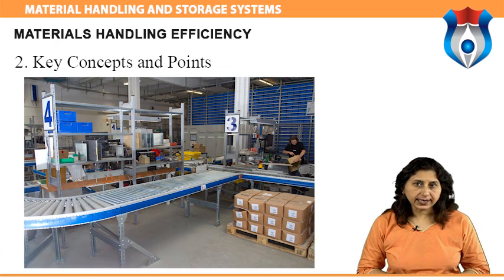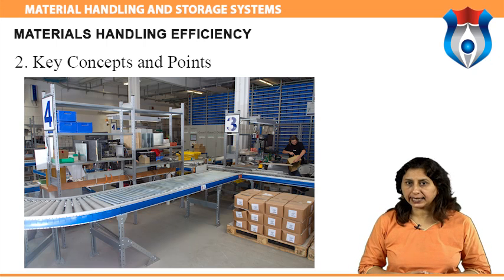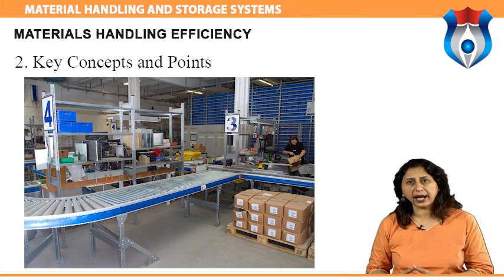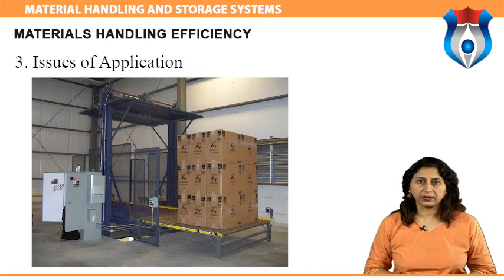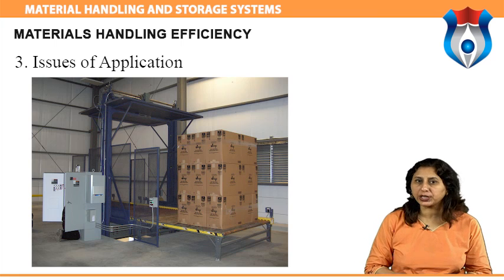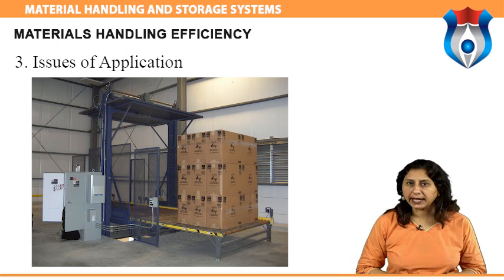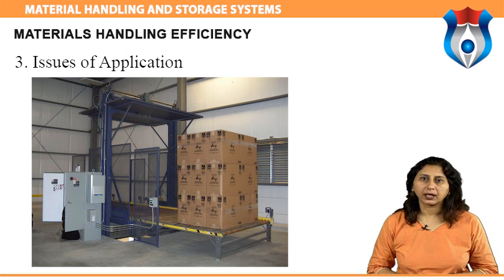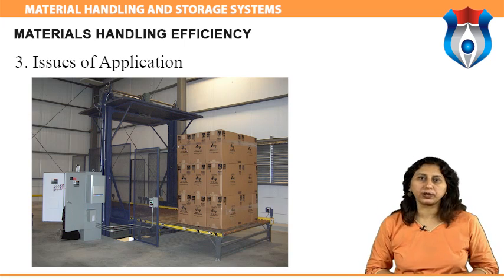Second point is key concepts and points. Materials handling, mechanized handling systems, semi-automated handling systems, automated handling systems, information-directed handling systems, lift trucks, rider trucks, tow lines, tractor trailers. Third point is issues of application. Investments in materials handling technology and equipment offer the potential for substantially improved logistics productivity. Materials handling processes and technologies impact productivity by influencing personnel, space, and capital equipment requirements. Students shall understand that materials handling is a key logistics activity that can't be overlooked.